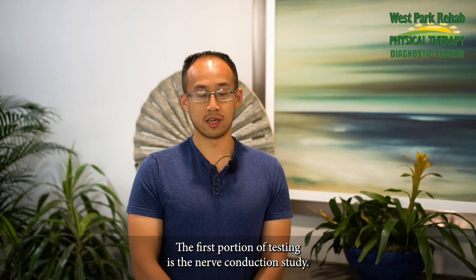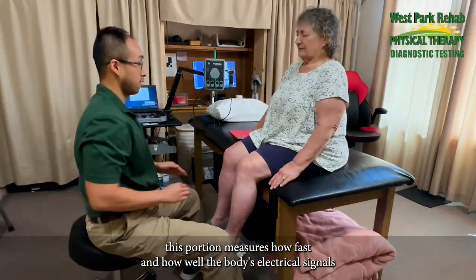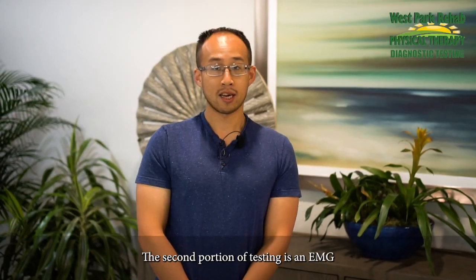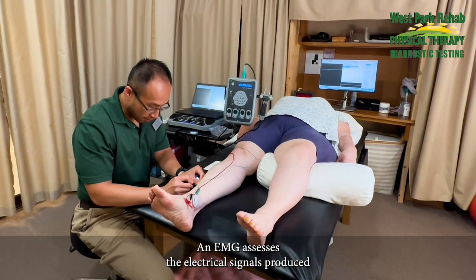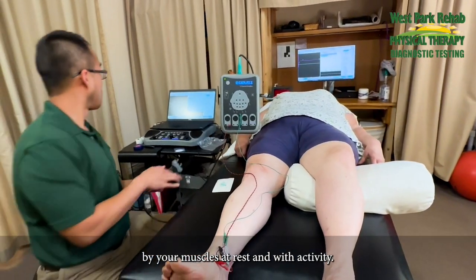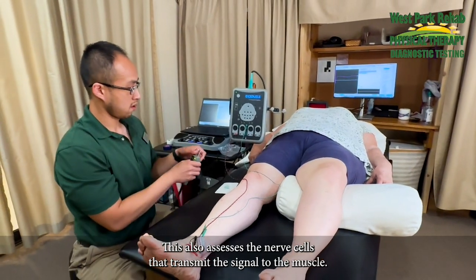The first portion of testing is the nerve conduction study. This portion measures how fast and how well the body's electrical signals travel down the nerve. The second portion of testing is an EMG. An EMG assesses the electrical signals produced by your muscles at rest and with activity. This also assesses the nerve cells that transmit the signal to the muscle.